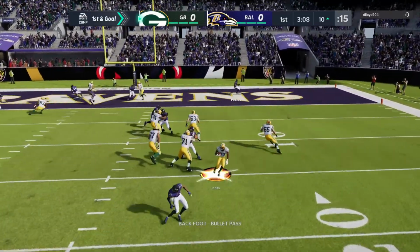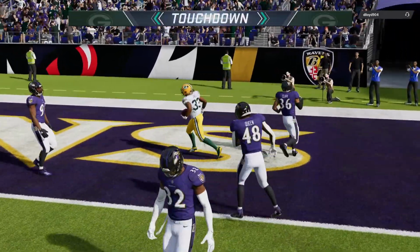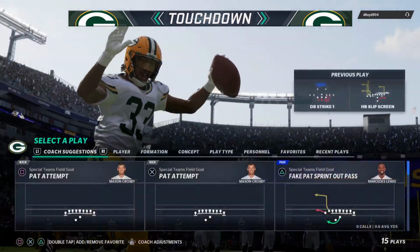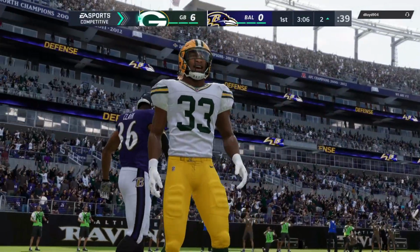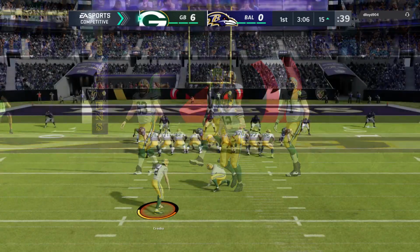Rodgers again now. He sets up the screen to Jones. And he's going to take it in. Touchdown, Packers. From 10 yards out. And the Packers take it right down the field and score on the opening drive.